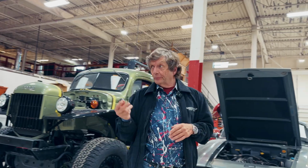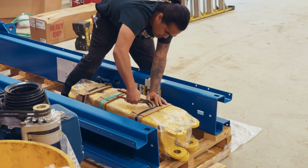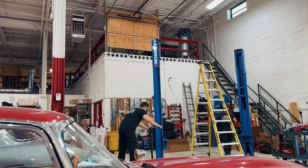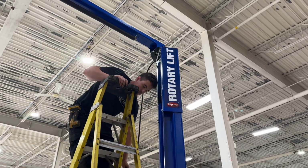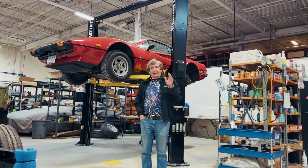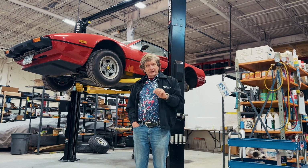Thanks to Rotary, this isn't as much a problem for us anymore. Now we have hoists. Three of these hoists are brand new, courtesy of Rotary. And I'm delighted, because we've been using Rotary hoists for quite a long time. We have had other makes. I've never been as impressed. Matter of fact, I had 2 Rotary hoists and 1 other manufacturer's hoist.